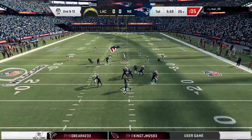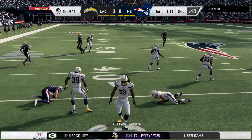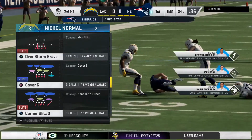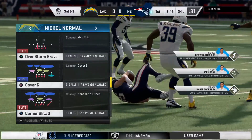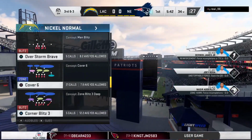Here we go on 2nd and 12. And he'll get this into the hands of Braxton Berrios. And he's going to get a good gain of 9 here up to the 34. Fired that one in there, able to make connection on a nice in route. With those faster passes when they're going that fast, any hesitation as a quarterback that the deflection, if you miss, might be bigger and lead to an interception?